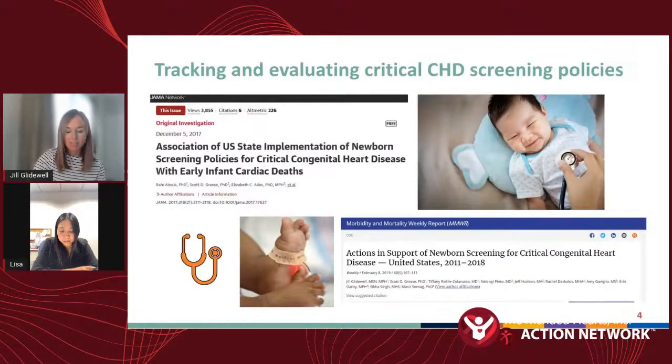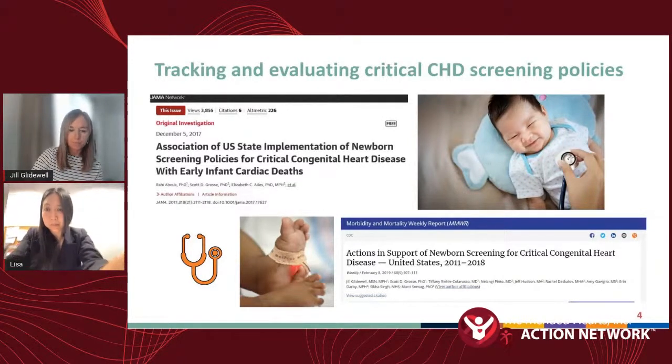CDC tracks and evaluates CCHD screening policies. And as Scott just mentioned, a CDC analysis showed that state mandates on CCHD might decrease early infant death by up to 33%. So we know that the uptake of CCHD screening is very important. And also through our work assessing state policies, we've also learned that not all states systematically collect CCHD screening data or share data between public health programs, which could identify program improvement opportunities, as well as monitor the impact of early identification of CCHD.